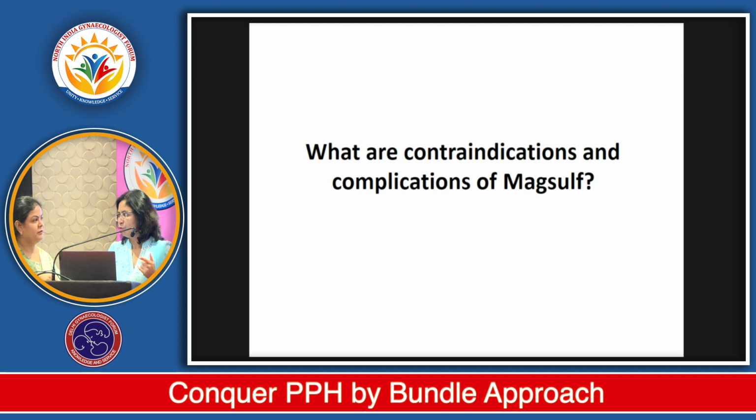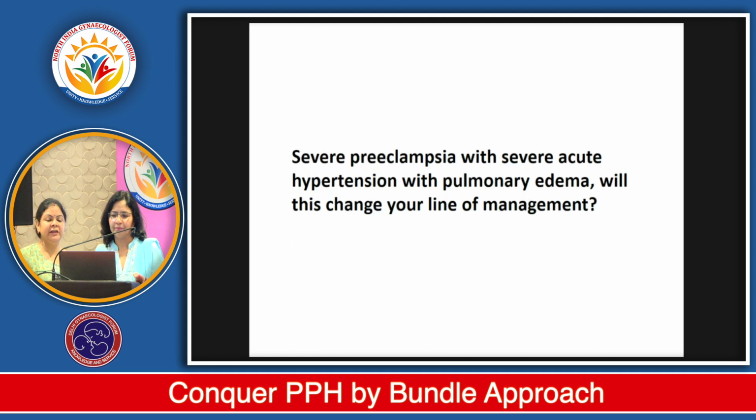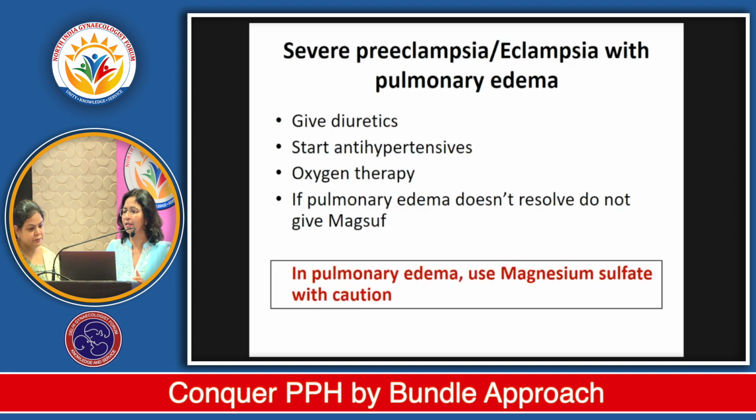So before we go on to the full dose, let's talk about the contraindications and complications of Maxel. So as we said, it is not a drug which is without complications, and though very few, there are contraindications. So just to highlight that. Absolute contraindications to use magnesium sulphate are renal failure, hypocalcemia and myasthenia gravis. And complications which are common with magnesium sulphate, we have to be really cautious while giving magnesium sulphate, are pulmonary edema, respiratory depression, cardiac arrest, and profound muscular weakness. So renal failure is basically a contraindication for the maintenance dose. Loading dose can be given with renal failure.